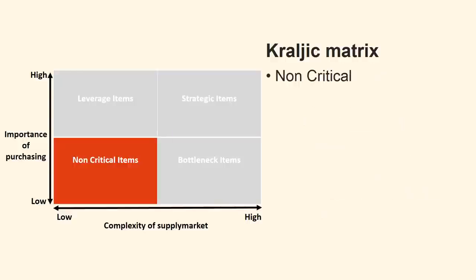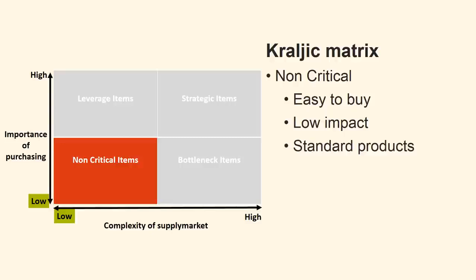Non-critical items are products that are easy to buy and also have a relatively low impact on the financial results. The quality is standardized. They could be standard products such as screws, nuts, etc. They are products where there are many possible suppliers. Administratively, these purchases take up much of the time in the purchasing department, as there are many of them, and the department often treats each purchase individually to find the best deal.